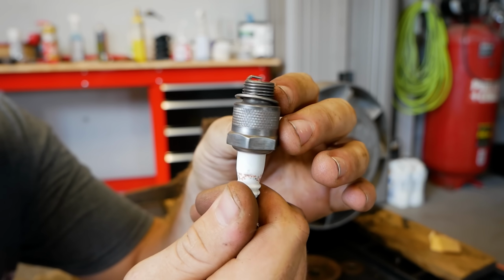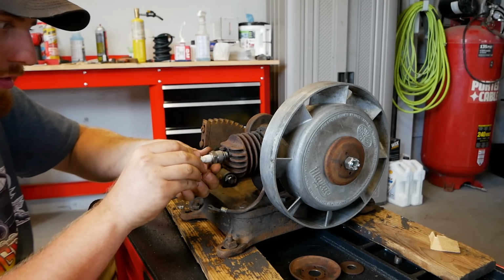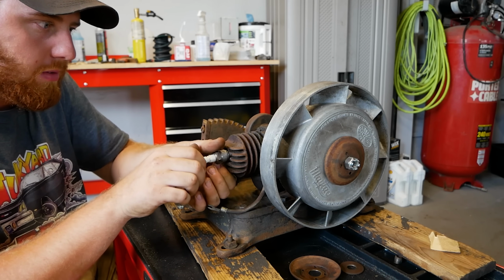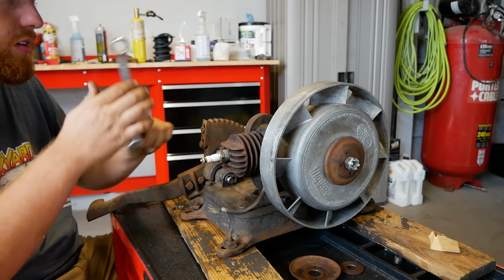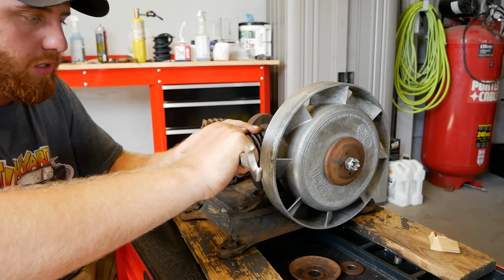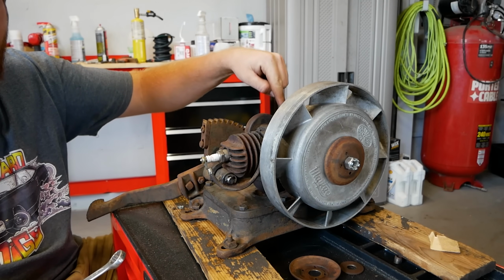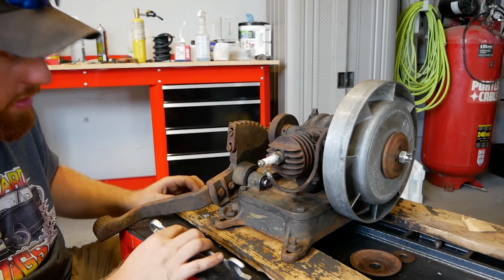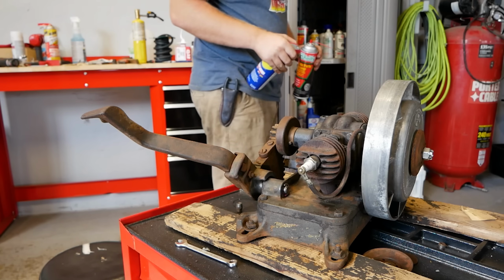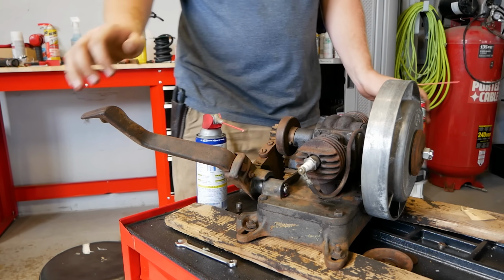A little time on the wire wheel has given us a nice clean spark plug. So we'll go ahead and thread that guy back in there. Not too worried about oiling these cylinders because they move excellent. So I think we can just go ahead and throw a little WD-40 and gas down this little prime port right here and see if anything happens. Something flammable and something slippery.